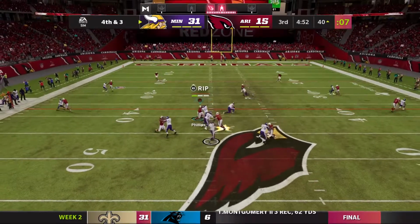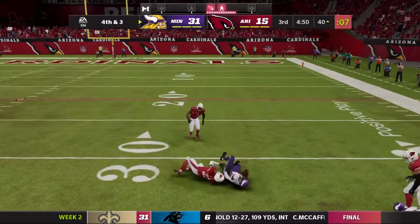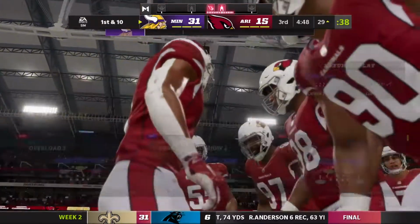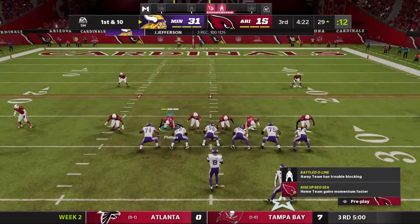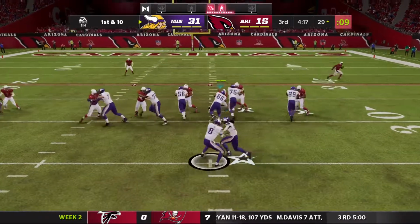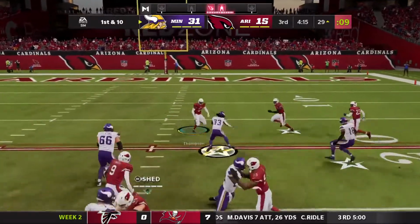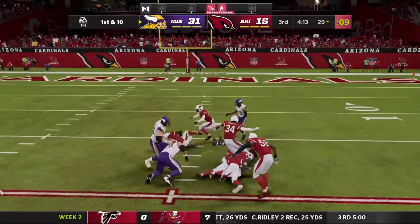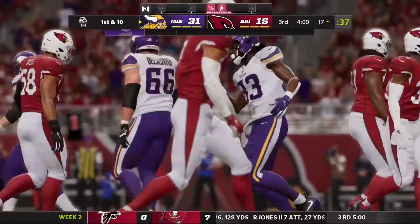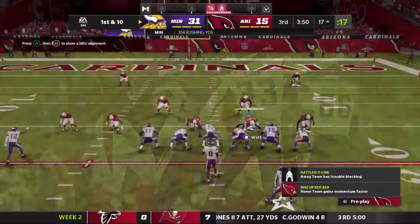Throwing is Cousins. Got an open man finding Jefferson. And he's taken down inside the 30. A gutsy call. Turns out to be a good one, though. 1st down on a pickup of 11. Back to the ground, Cook. And inside the 20 before he's brought down. Back-to-back nice plays. 12 yards that time and a 1st down.